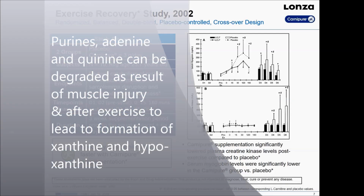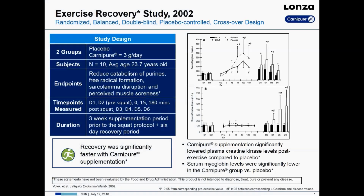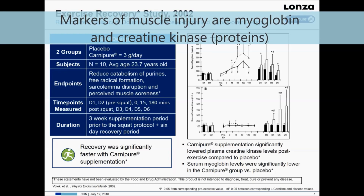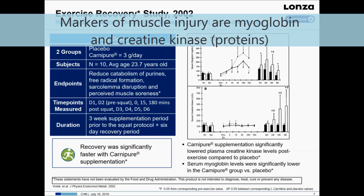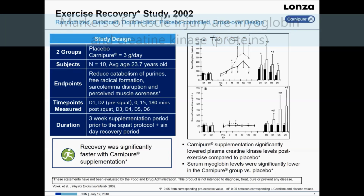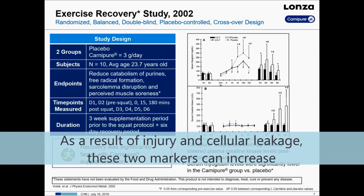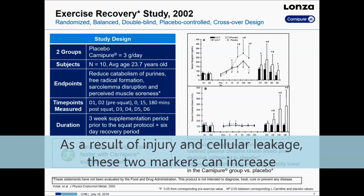Purines, adenine and guanine, can be degraded as a result of muscle injury and after exercise to lead to the formation of xanthine and hypoxanthine. In addition, markers of muscle injury are myoglobin and creatine kinase. These proteins are normally not found in the blood or found at a very low level, but as a result of the injury and cellular leakage, these 2 markers can increase as a result of the exercise.